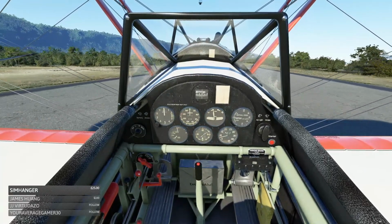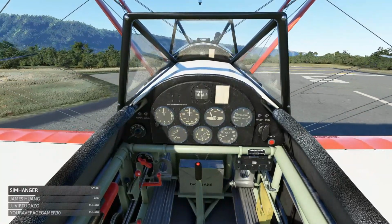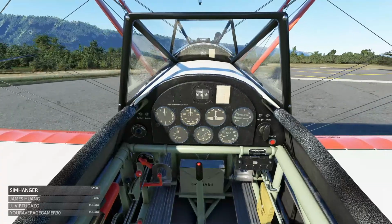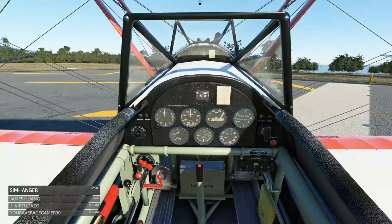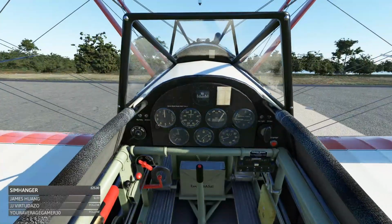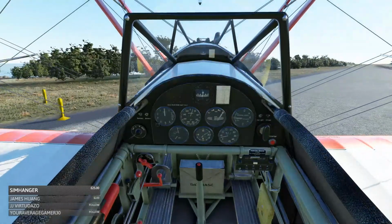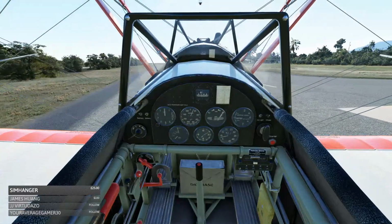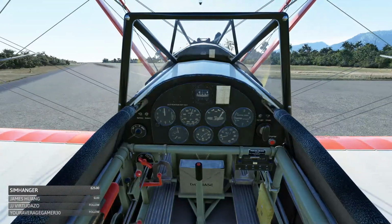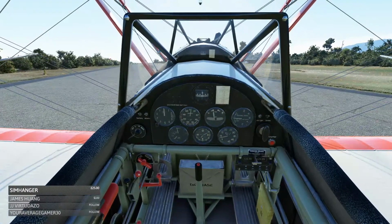So if you like to fly low and slow, you like tail draggers, you like to fly VFR, you want to do short hops here and there, then you will enjoy flying this aircraft. If, however, you are looking at something a little more sophisticated, then you might not enjoy this aircraft. So let's see if we can fly it properly. And I have a feeling that things are not going to go well, but all right, let's see here.